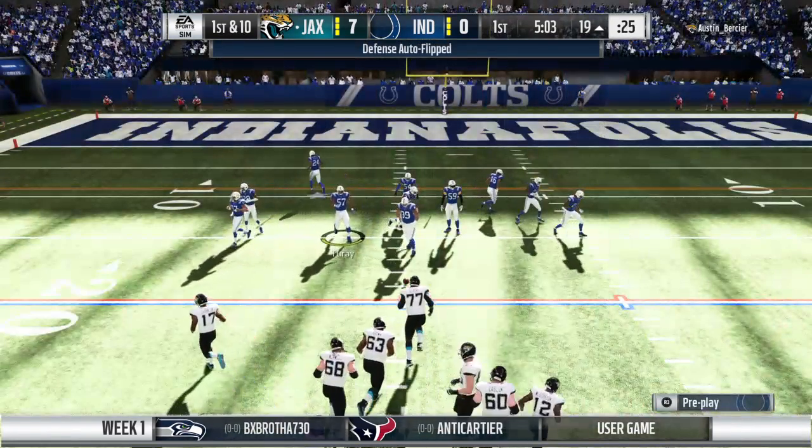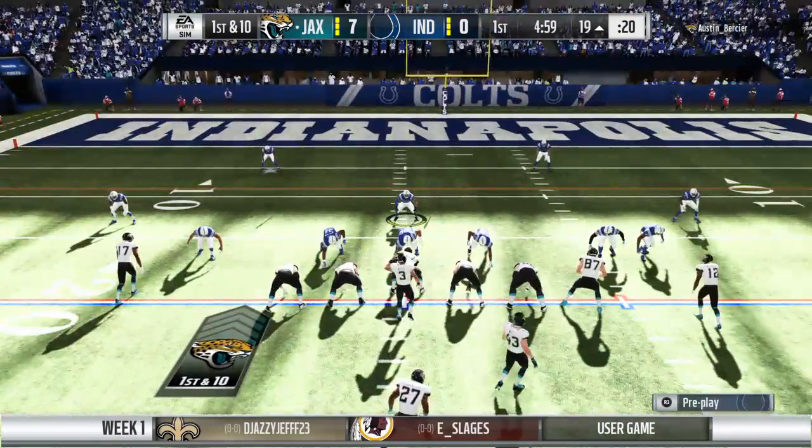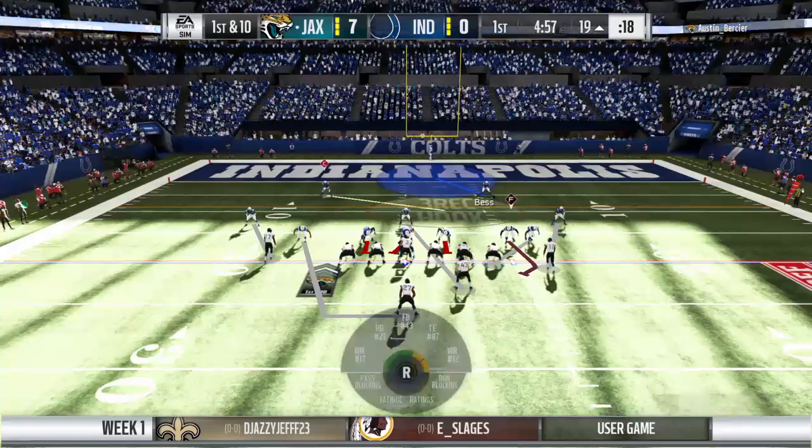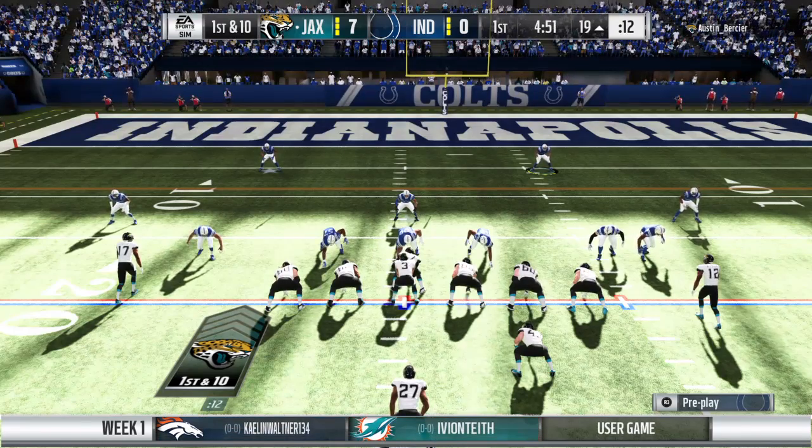A lot of attention paid this week in practice to red zone offense. The coach was optimistic about how it went. We'll see. 14, run it. Move the team. Don't take forever, okay?